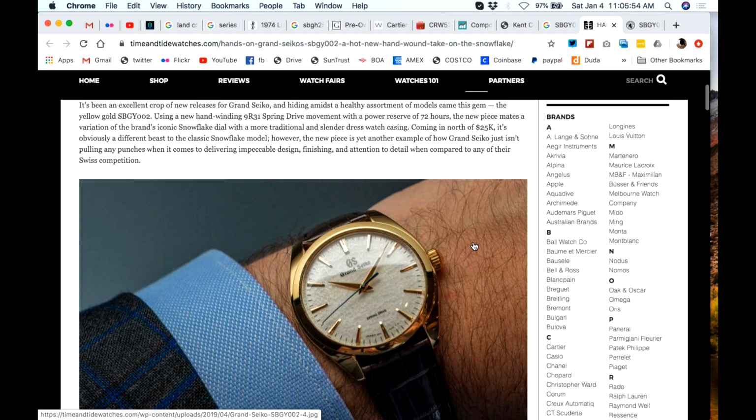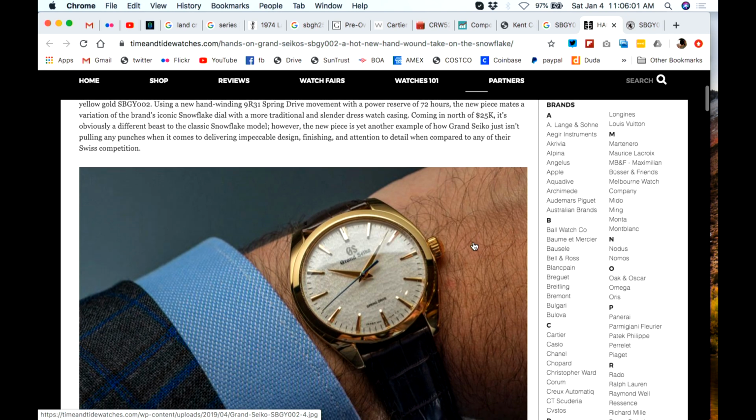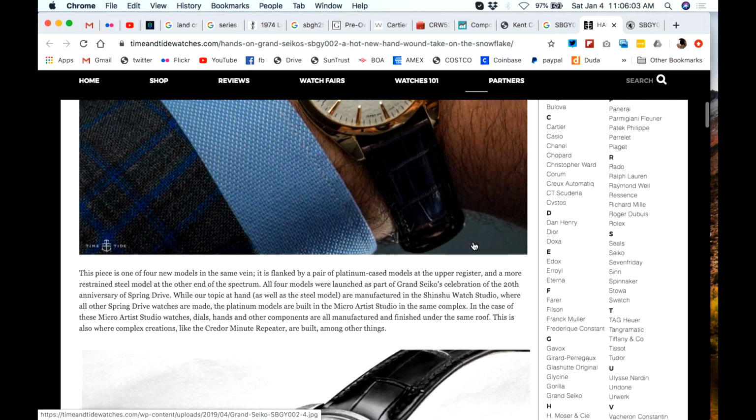And now I am pondering, I'm thinking about another piece. I'm thinking about adding another piece to the rotation. And let me pull up some photos here. And we've showed this watch before and talked about this watch before. This is a SBGY002. This is an 18 karat gold stunner, and it's a watch that came out last year, I believe.